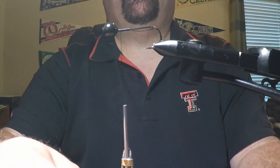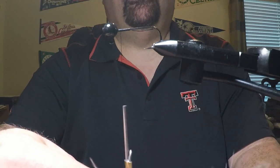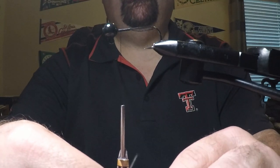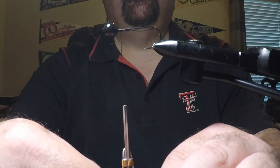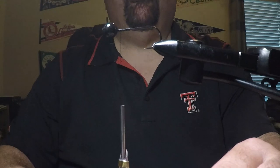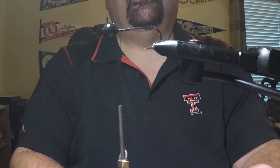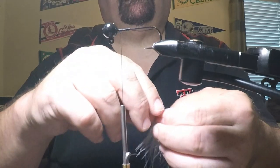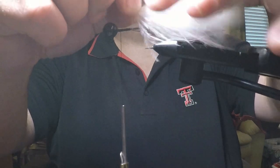So let's take a look at this. This one, I want it to be, well, I don't want to say too long, but I want it to be relatively long. So I've got some white marabou here.